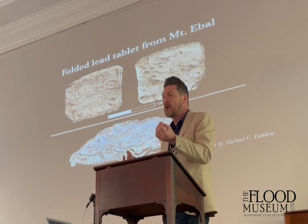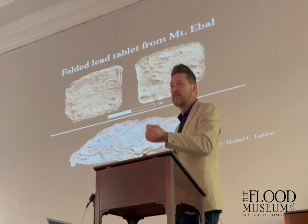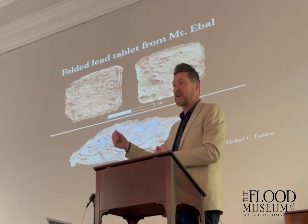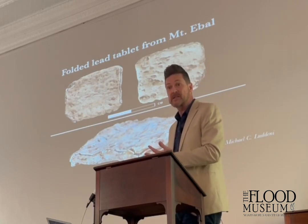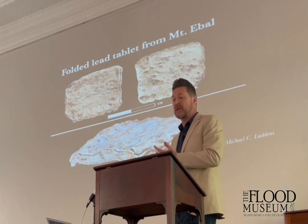In fact, the Hebrew word hesed, chesed, you have to say it with a guttural sound, literally means covenant faithfulness. It's been translated different ways in English Bibles, but it can mean loving kindness, grace, love, but literally means covenant faithfulness. When they fail, God is going to keep his word.